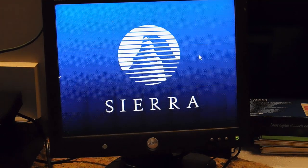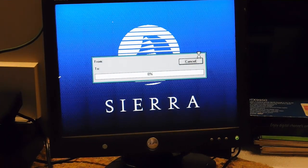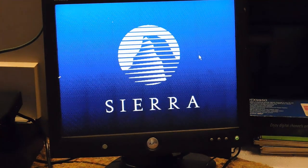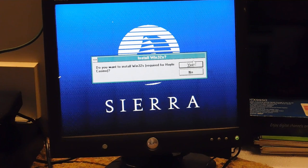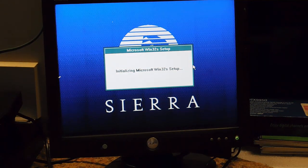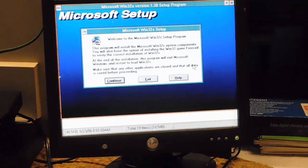Yes, indeed. I would have to imagine that whenever this is from, this is probably the last release that does work on Windows 3.1. That is squarely a guess, but I would be surprised if it didn't anymore. Okay, do we want to install Win32s? Well, I guess. At some point I need to just for sure track down the latest version of Win32s, but I have not done so far.